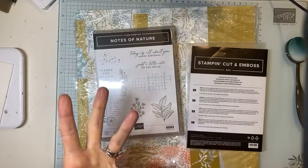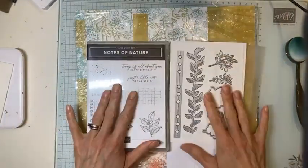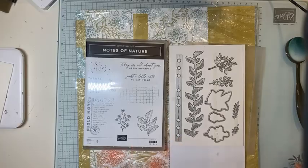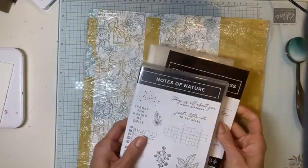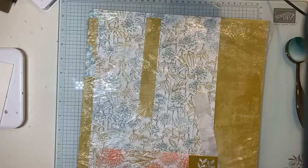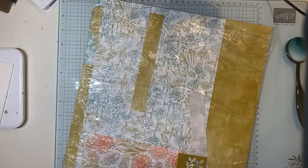10 make and takes, private Facebook group, live videos, PDF, and then 5 bonus projects with another PDF. So this is what is involved. You need the Notes of Nature bundle, so the stamp set and the coordinating dies. And then the DSP that we are using is one of the free celebration items. So this bundle costs, I believe it is $73 maybe. So then you would earn a free celebration item, and we chose to use this DSP, which is the softly stippled DSP. So you buy the bundle, you choose the DSP, and just like that, you're in.